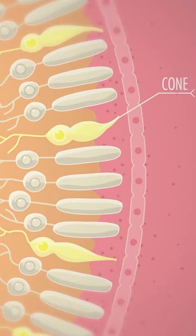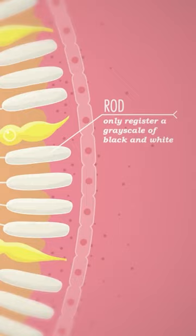The Purkinje effect occurs because the human eye has different types of light-sensitive cells called cones and rods. Cones are responsible for color vision and work best in bright light conditions, while rods are responsible for night vision and work best in dim light conditions. However, rods are not sensitive to different colors of light, whereas cones are.